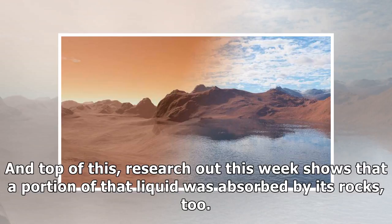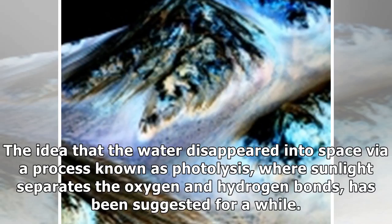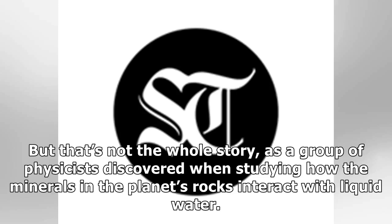On top of this, research out this week shows that a portion of that liquid was absorbed by its rocks, too. How exactly Mars turned into the dust world we see today fascinates scientists. The idea that the water disappeared into space via a process known as photolysis, where sunlight separates the oxygen and hydrogen bonds, has been suggested for a while. When the Martian magnetic field weakened, the sun's rays could penetrate deeper, destroying more and more water molecules.